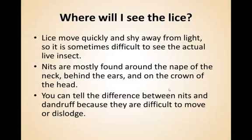So where will you typically see the lice? Lice do not like light, so they will move quickly away from it. Sometimes it's hard to see a bug just because they are so quick. They tend to really like warm places, so you will see them behind the ears, around the nape of the neck, and the crown of the head.